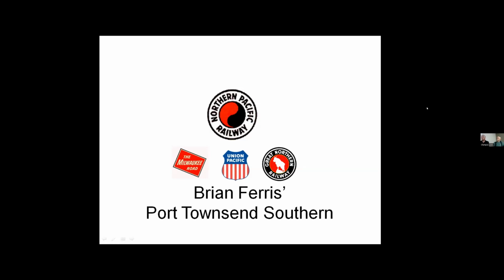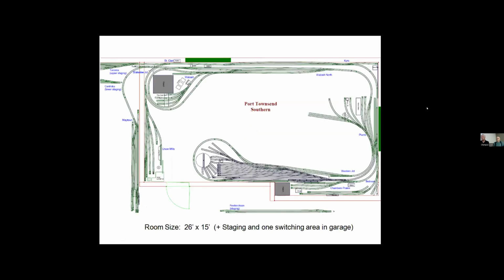But it also plays host to the Union Pacific, the Great Northern, and the Milwaukee Road, which have trackage rights over my layout. So they enter into it. This is a diagram of my layout, and although this is supposed to be large layouts, I would probably call mine more of a mid-sized layout.